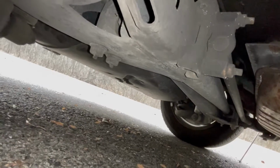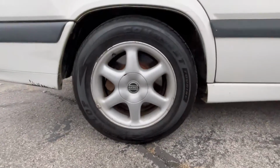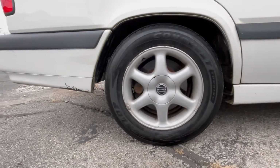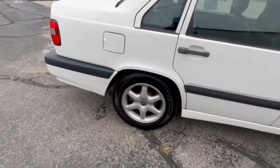Brakes on this car are power-assisted four-wheel disc brakes with ABS and electronic traction control. Up front, we have 11-inch vented rotors with 11.6-inch solid rotors in the rear. These brakes can halt the 850 from 70 miles per hour to 0 in 192 feet.